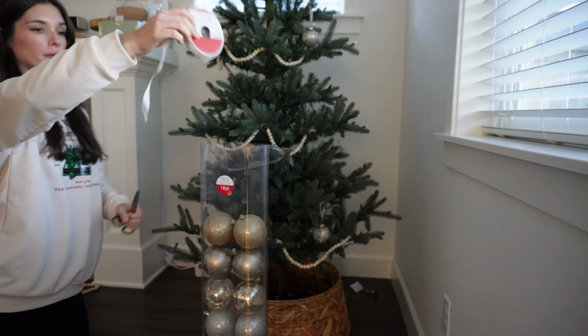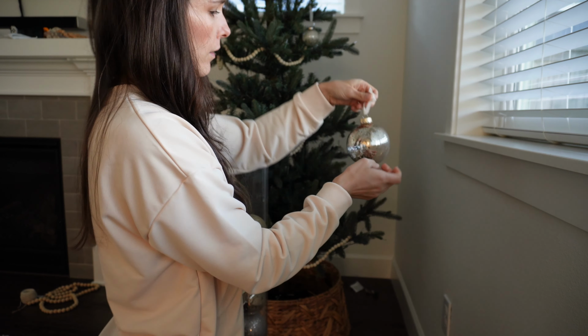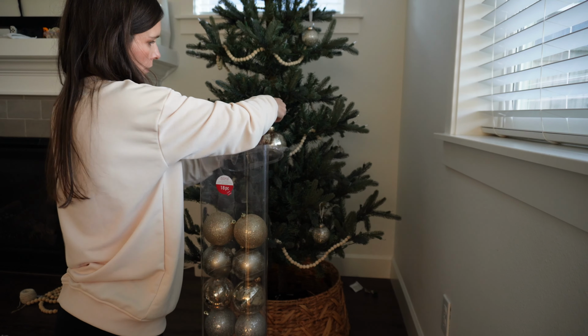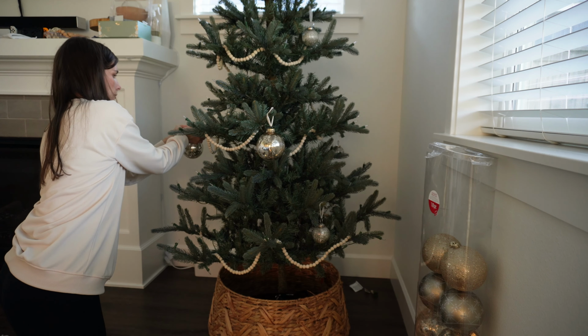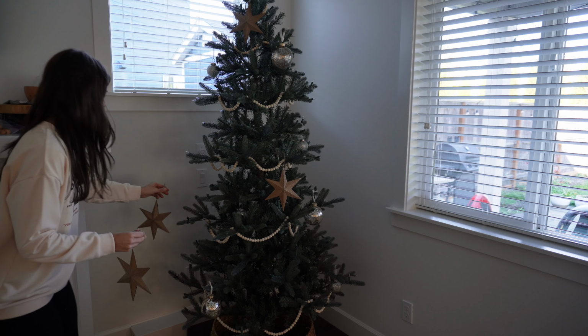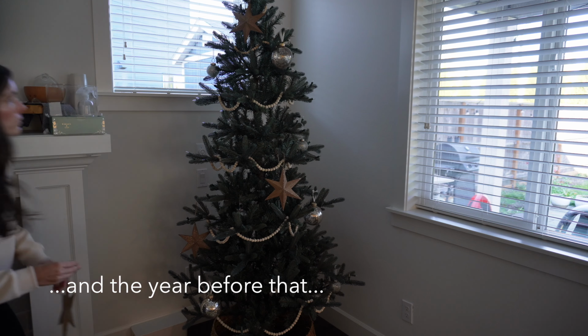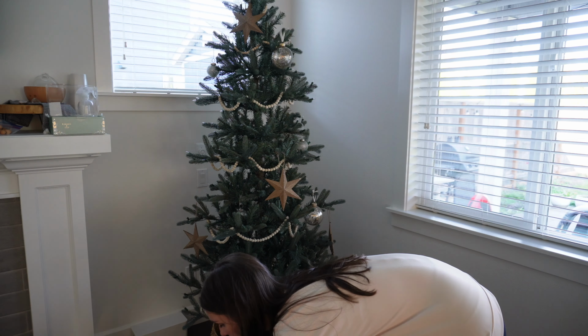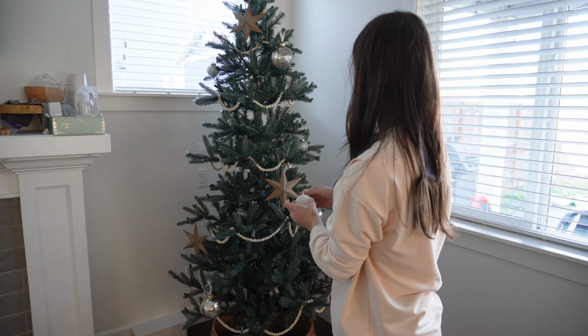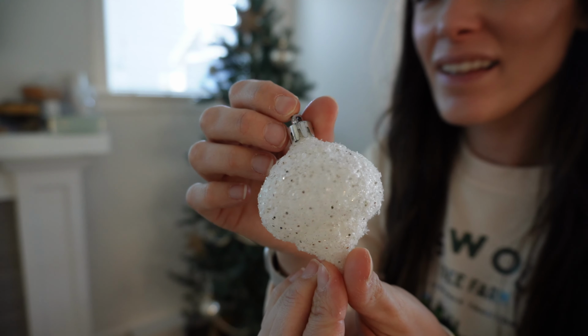I had to split this up over a couple of days to finish it just because it's been so busy, but I am really excited to do the family tree upstairs with the kids. And I'm hoping that it doesn't get knocked over this year, because it did get knocked over last year. But I'm gonna finish getting these ornaments on. I'm just trying to evenly distribute things around, except the back is a little bit more bare where you don't see it, because why waste the ornaments?